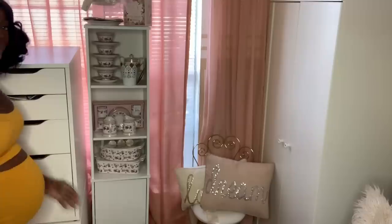I prefer that they send me random items because it helps me step out of my comfort zone. So if you see me grab something out of this bag and I'm like, what the heck? It's literally because I had no clue what to expect. So let's get into it.